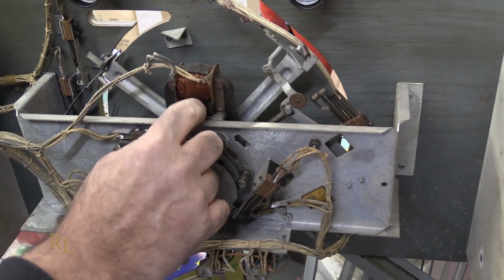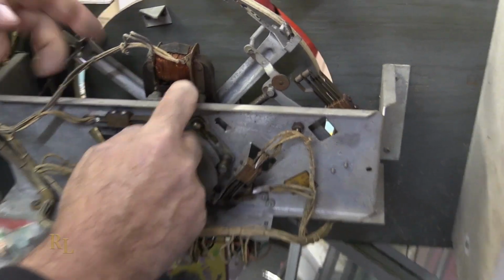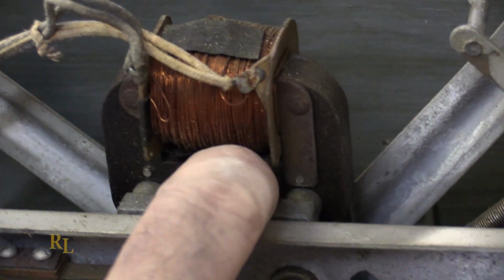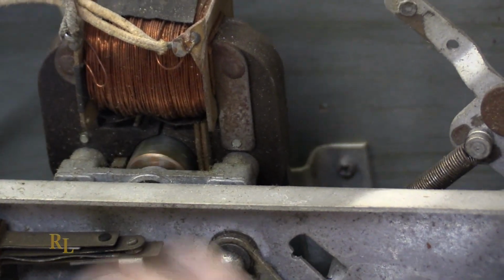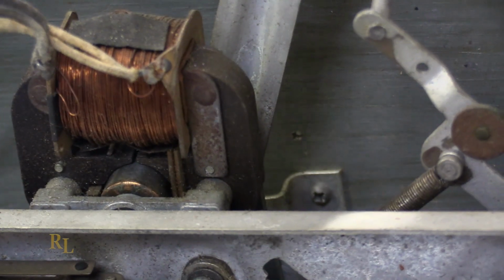Now, these multi-product motors are great. They really are. They're the heart of all these old mechanical games because they have a little clutch wheel that will fall back out of position so I can turn this without breaking that. These are for regular light bulbs.